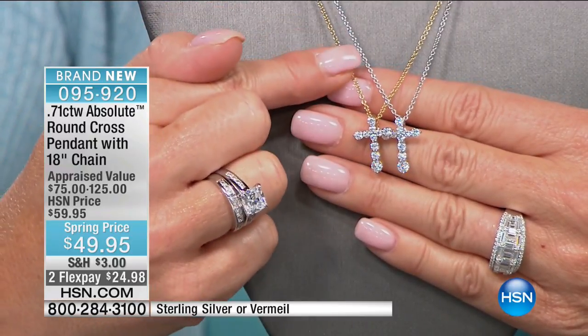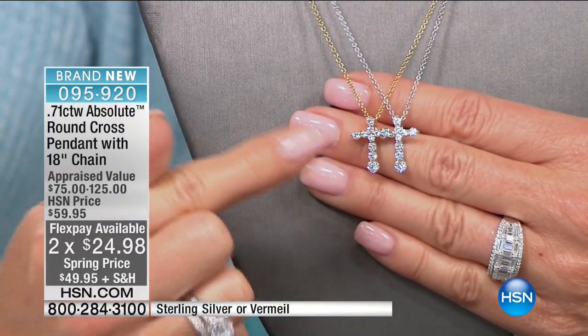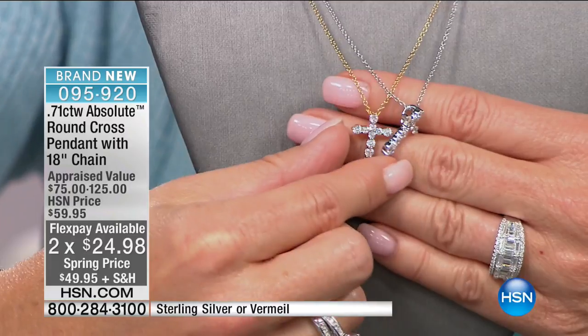18-inch necklace is included. The actual pendant is 3/4 of an inch in length and 3/16 of an inch in width.